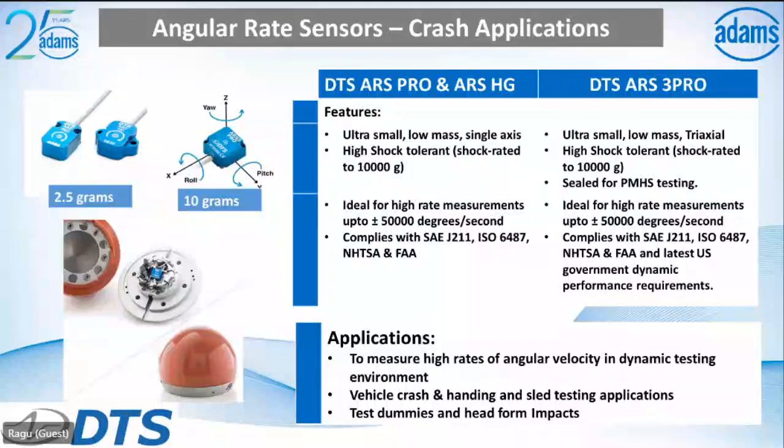And DTS is also offering an angular rate sensor for crash applications. It's ultra small, low mass and single axis. It measures 300 degrees per second to 18 kilo degrees per second and is shock rated to 10,000 G. This is specially for high rate measurements of angular velocity in dynamic environments, and it complies with SAE standards and ISO standards.